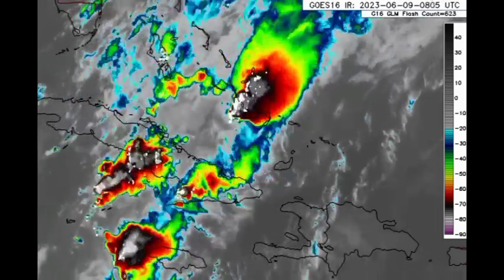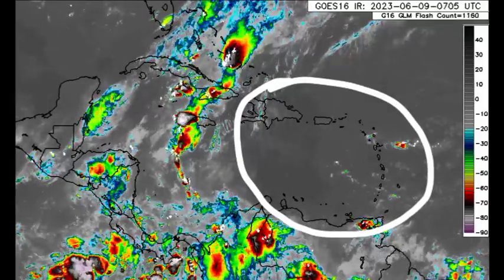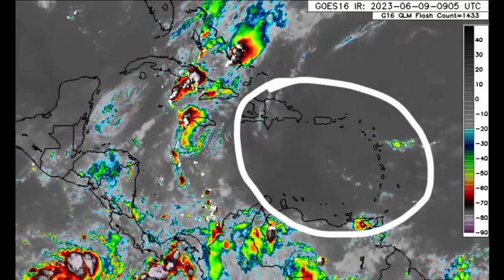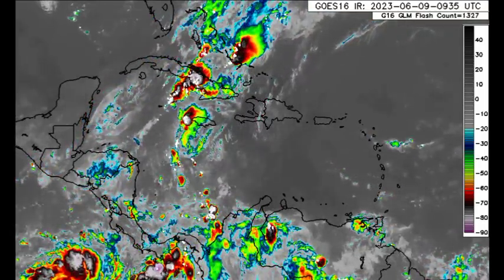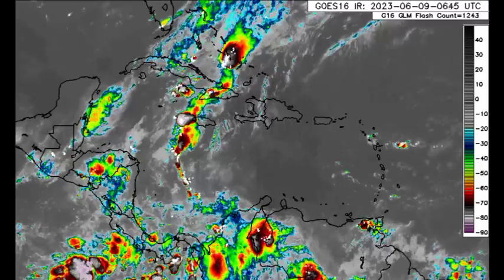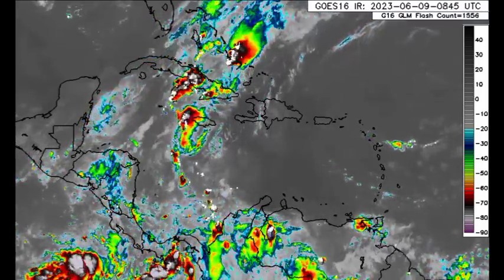Look into other areas now: Hispaniola, Puerto Rico, the Virgin Islands, the Lesser Antilles, inclusive of Barbados, of course. Things are pretty dry. We have that little cluster of some showers and thunderstorms moving in, and those other cloud clusters coming from the tropical Atlantic might bring along with them maybe an isolated shower or so, but that is pretty much the most expected in the Eastern Caribbean as we head throughout today.